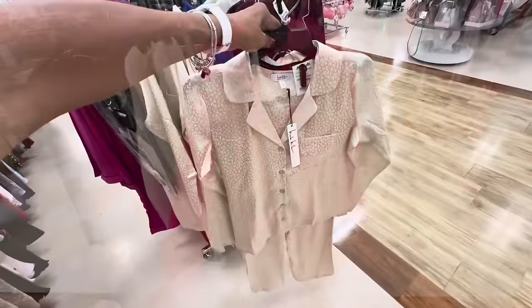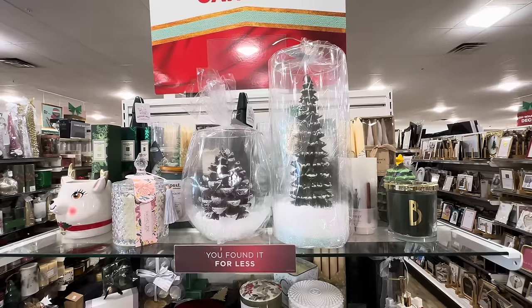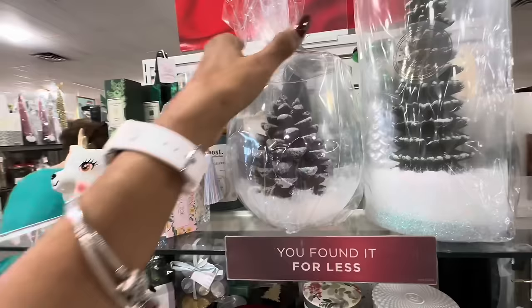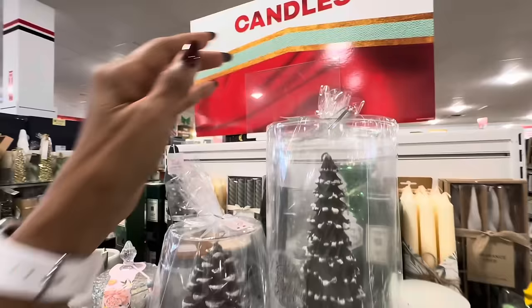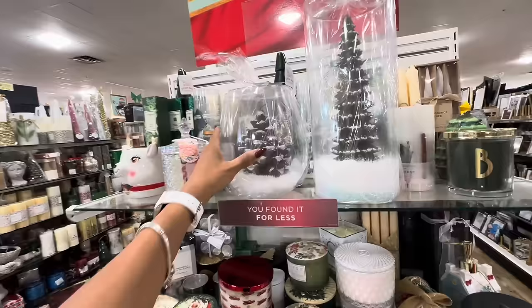So look at these candles right here. Wow. The price is up here. $25. This one is much taller. Also $25. These will make great gifts. Can you imagine setting up the table with these? And it's in a container already.